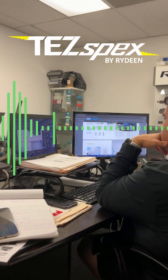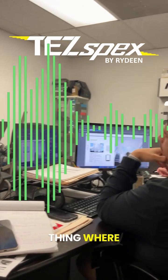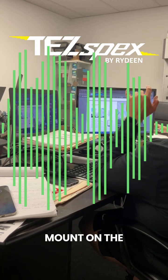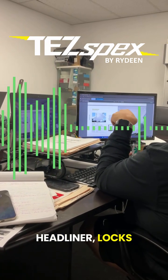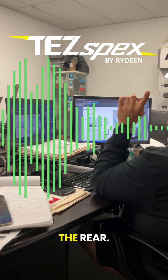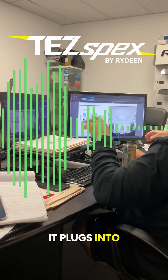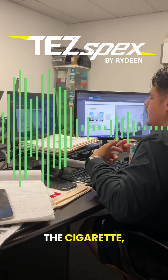Another big deal was the electric sunshade. So this was a huge thing where everybody was like, man, I can do that, I can sell it. Super easy install on this right here. There are 2 brackets that mount on the headliner in the front, and it just uses the tension off of the headliner, locks into the actual frame of the sunshade, and then there's 1 bracket for the rear, and then you run power down the little boot in the back or the side, little grommet up top, and it plugs into the cigarette lighter if you want, or you can connect it to the power behind the cigarette lighter, which is how we did it.